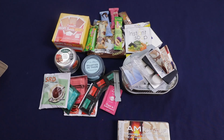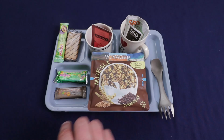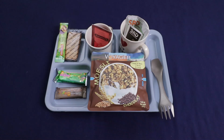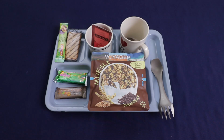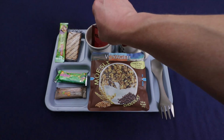Now I get everything sorted out here and figure out what I want to have for breakfast. Naturally, it's going to be the muesli. But yeah, let me get my tray. I'll get everything ready. Okay, everybody, here we are for breakfast. Naturally, going to have our chocolate muesli, our peach apricot energy bar, the nougat bar. We have some cereal biscuits with some plum jam, Ceylon tea, and our hot chocolate and the coffee. Everybody knows I always mix my coffee and my hot chocolate. And we'll get these ready really quick. And our tea.